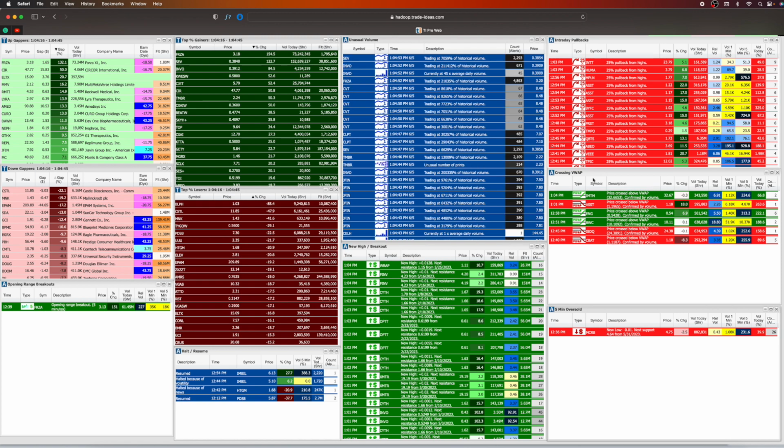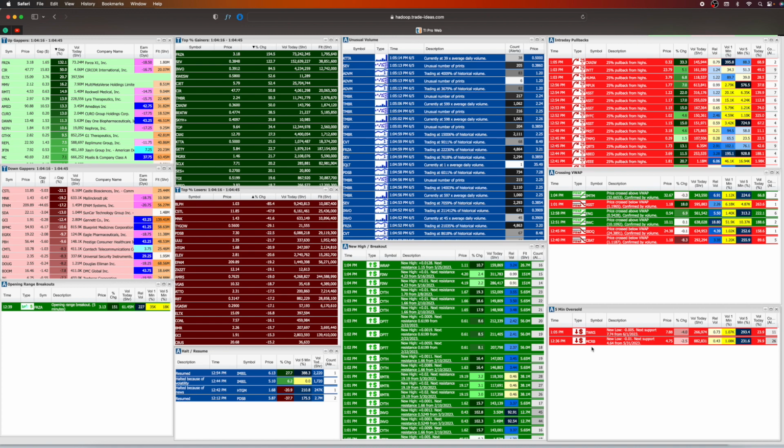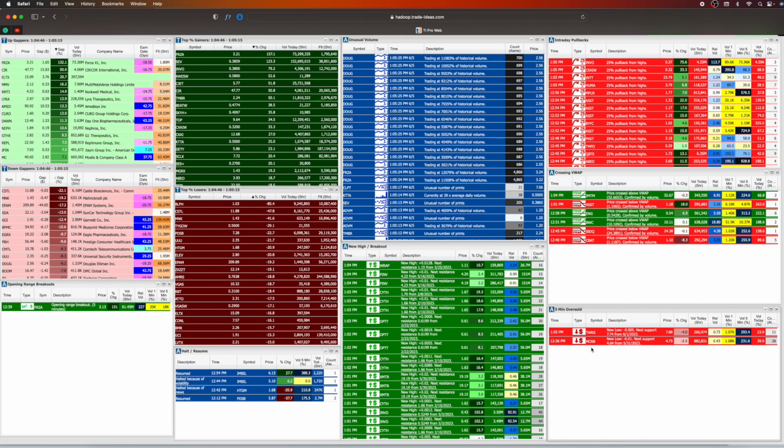We also have a crossing VWAP scanner telling us when the stock is crossing above or below the VWAP. Both of those can be really opportunities for both longs or shorts. And then we have a 5-minute oversold scanner as well. This scanner is looking for stocks with an RSI of 30 or lower that are making new lows. These can be really good opportunities to get into stocks at a discounted price when they're setting up for a reversal or for a quick bounce.